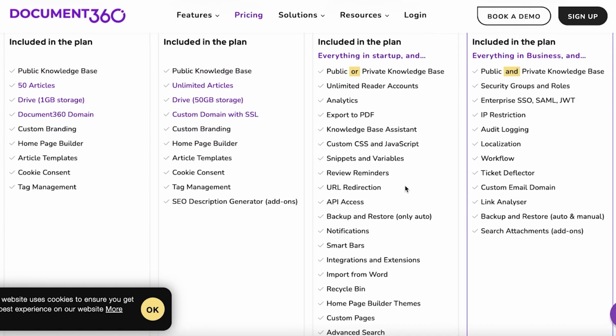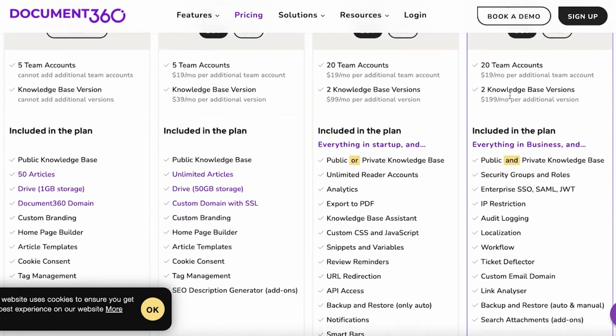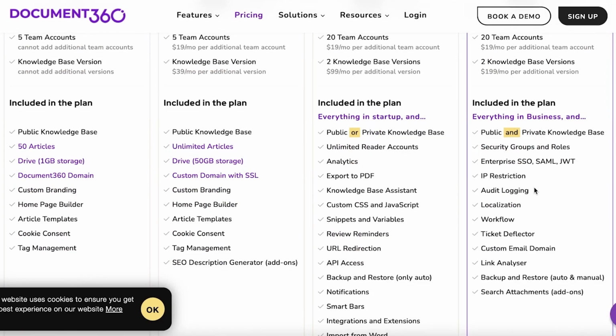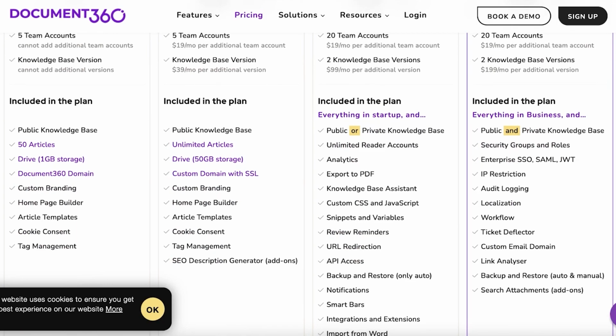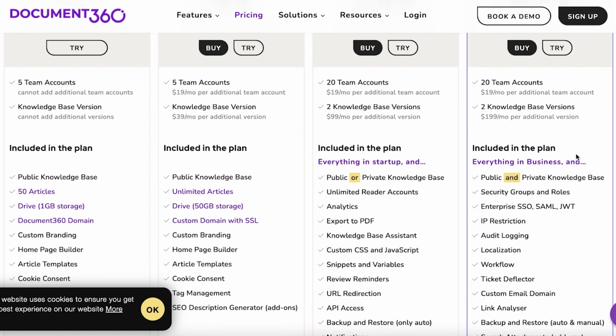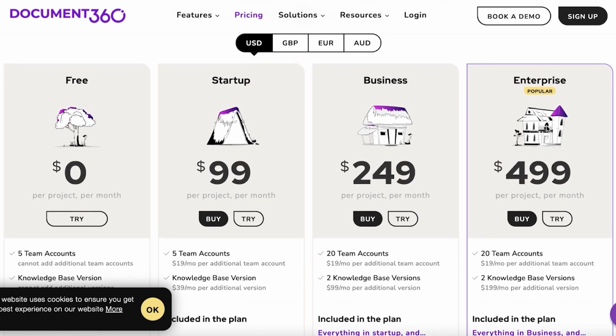Now, other than that, for ticket deflection, or if you want to focus on reducing your tickets, I'd recommend the enterprise version, which is definitely worth the money because for $499 per project, you get audit logging, IP restriction, enterprise SSO, security groups and roles, as well as ticket deflectors, custom email domains, link analyzers, backup and restore, and other features as well. So I definitely recommend using the enterprise version, and with a self-service knowledge base, you can create a great FAQ page, great product documentation, and start building a setup that enables you to reduce the cost of having to set up an entire different CRM to deal with tickets.